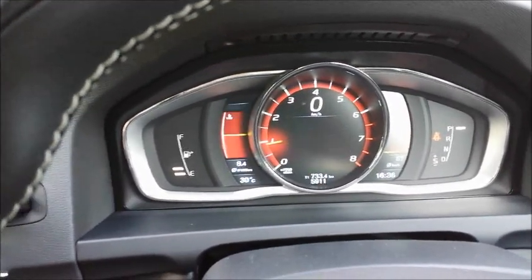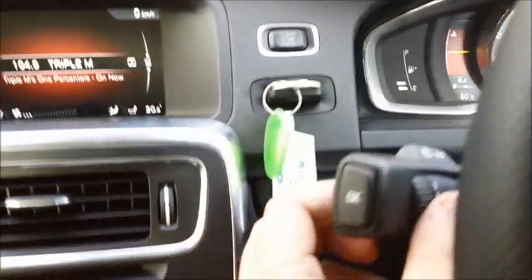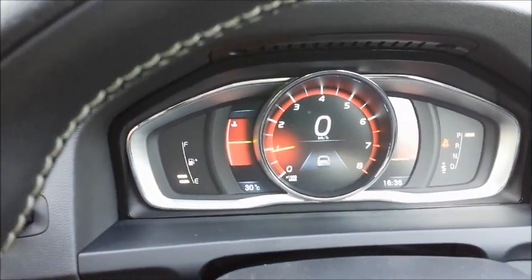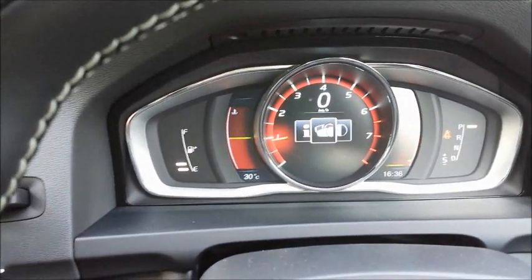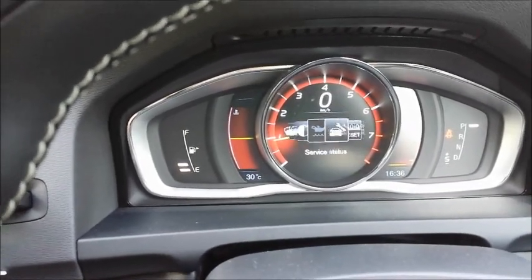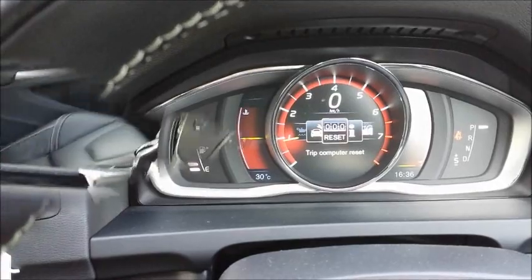And coming back out of that with the little rotary dial just on here, you can swing through again various different screens that are on here as well. Hit the end of the stalk and rotate through. More information available here as well.